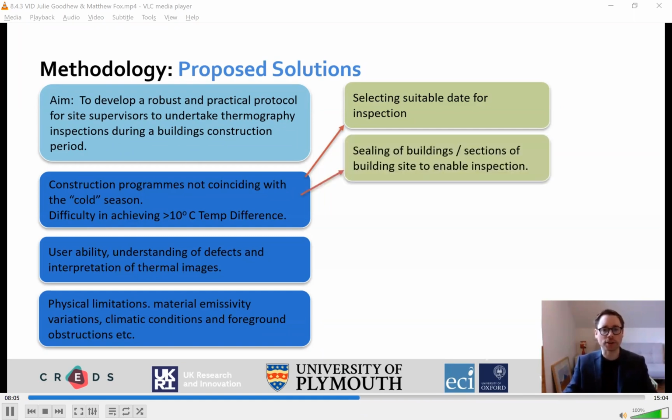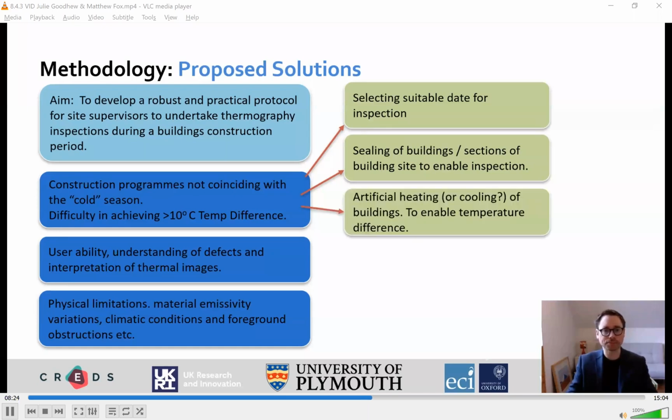We'll also be looking at trying to seal sections of the building. It might not necessarily be sealing the entire building, but maybe we can focus in on smaller sections of a building and try to seal those up for inspection at a particular time. So we can time it and maybe phase parts of a building so that we can better undertake the thermal imaging inspection. And importantly, we'll be looking at using some form of artificial heating to warm up the building over a prolonged period, perhaps 24 hours before the supervisor inspects with the thermal camera. So if you can seal the building and then artificially heat it, we should be able to reach that 10-degree temperature difference across the thermal envelope in order to be able to get meaningful thermal images from the construction.